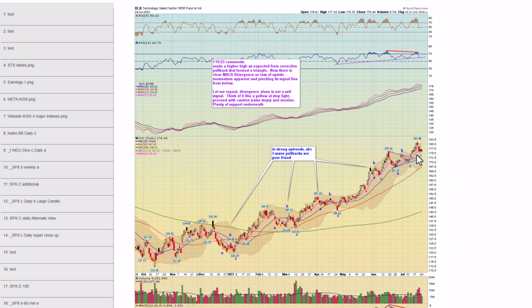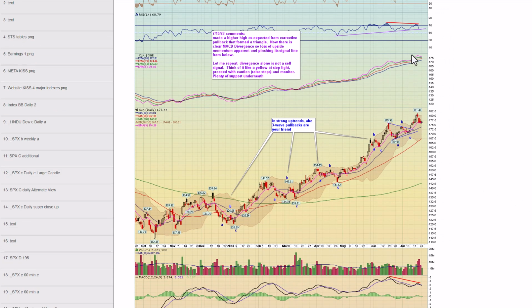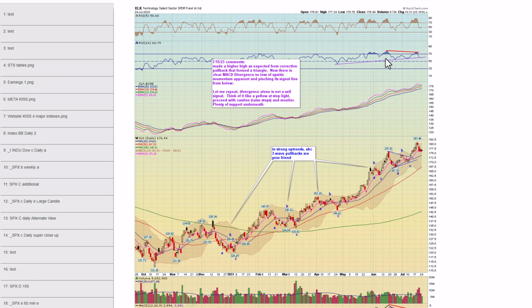Chart number 36, here's XLK. Very similar look to the triple Qs. We have a nice divergent high, nice pullback. One thing to watch is this RSI trend line here. You can see we're basically testing it.